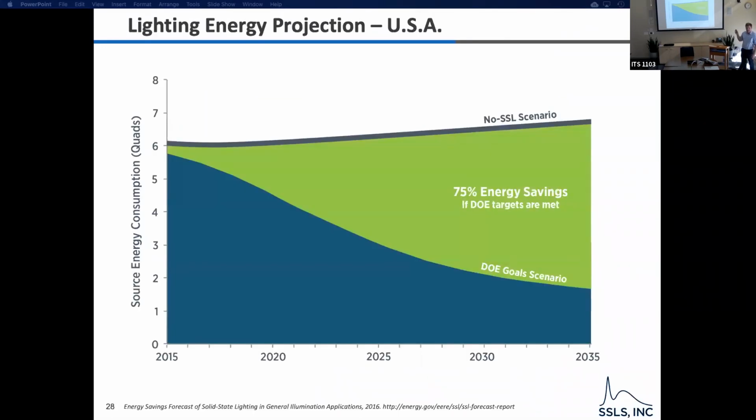There's a huge energy impact with this technology. The y-axis in this figure is quads, or quadrillion BTUs, of primary energy. That includes all fuel for cars, fossil fuels for industrial processes, all the energy we use in this country. Total amount is around 100 quads per year. We have the potential to save 5 quads through more efficient lighting.